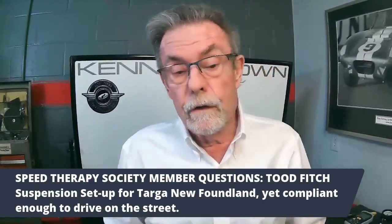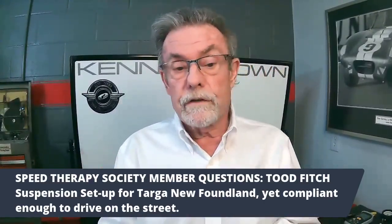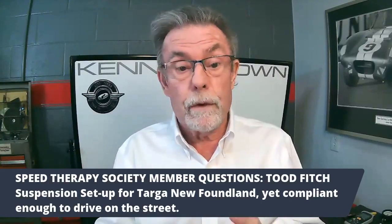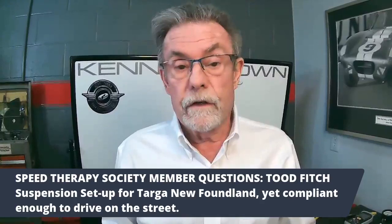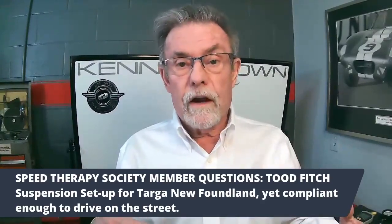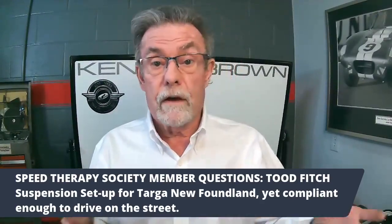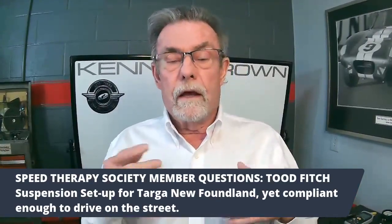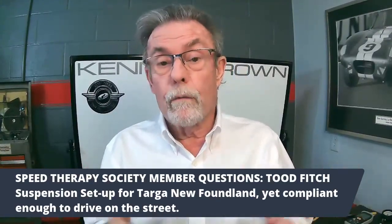The first thing you need to do is get the Matrix system underneath there: the double cross sill frame connectors, the jacking rail, and the Matrix brace. You've got to stiffen that chassis up, because that's a big difference between a Fox Mustang and a BMW. They've got a very rigid chassis. The more rigid the chassis, the better the suspension is going to work. Actually, the better the ride quality too.